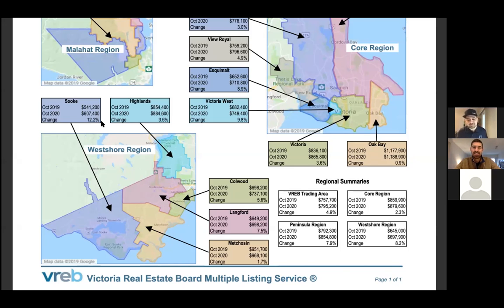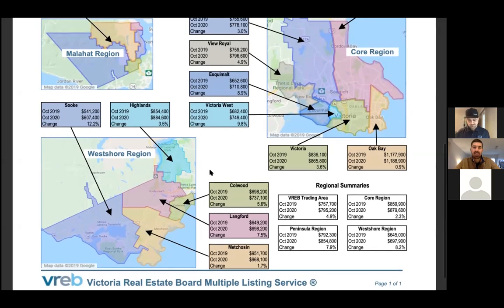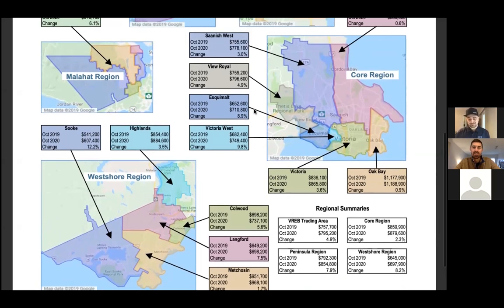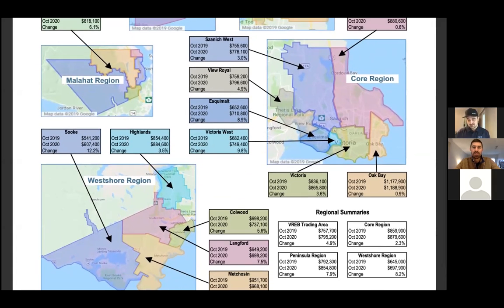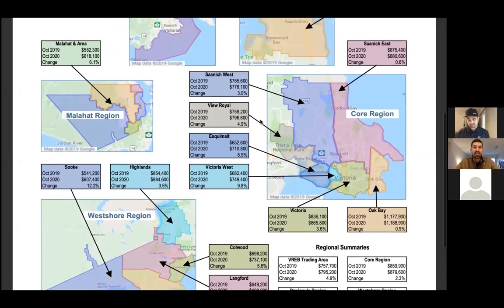Yeah. And then you've got all your usual suspects: Langford up 7.5, Colwood 5.5, Vic West, which we talked about maybe 6 or 8 months or even a year ago, going through the roof as we suspected, Esquimalt continuing to grow. Obviously I love seeing View Royal being 5% above because we've got the Skyview development happening there.